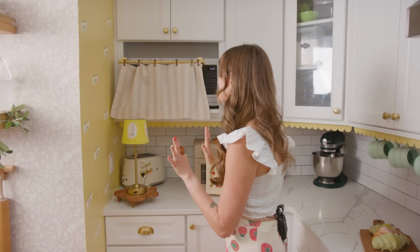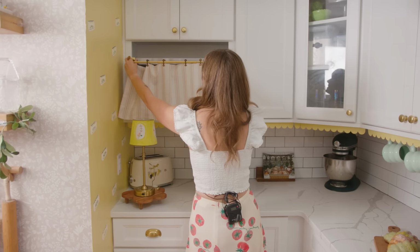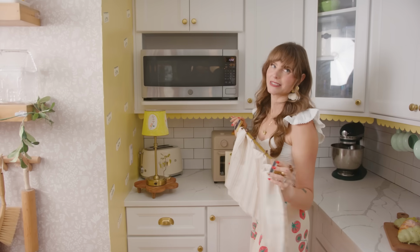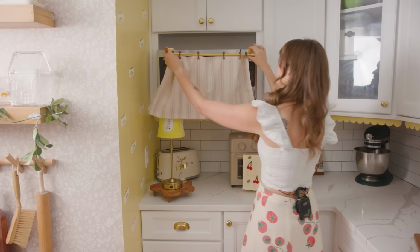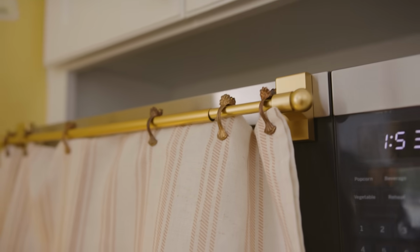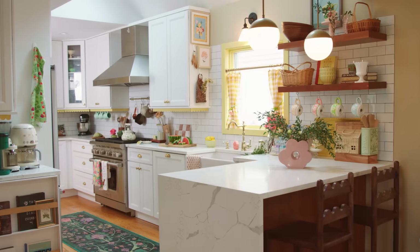And then one more thing, which I just did this year that I think is really fun, is I dislike my microwave because it's stainless steel and not that cute. So I just kind of cover her up with a little curtain, and I like to change out the curtain as well. And it just makes it more cute in here.